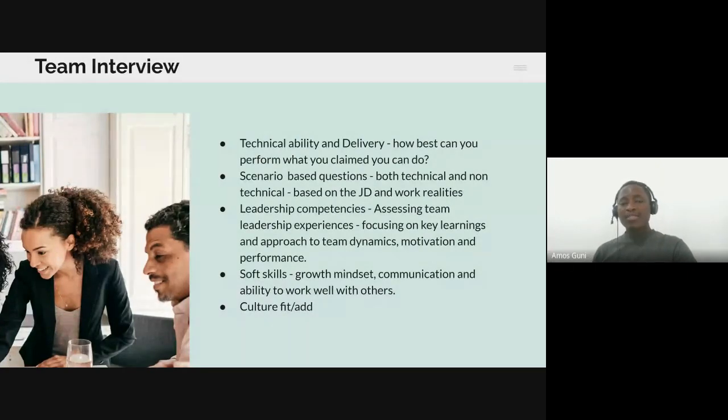But what we're saying is that they will throw scenario-based questions based on the JD and the realities they're working on. But also they want to look at the leadership aspect, and this will be assessed across the interview. They want to assess the team leadership experiences that you have, especially if you're a bit senior. But if you're junior as well, they want to hear if you have any leadership potential. So the desire here is to hire someone who has leadership potential.